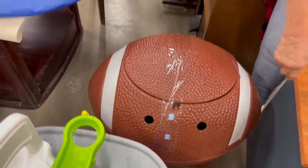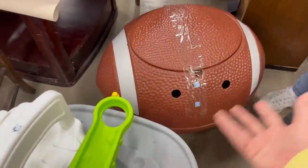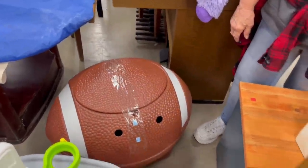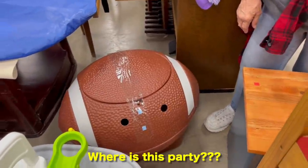I put ice in it, put the beer in it. Oh, that's a good idea too. That's what I would do. And the guac, like have ice in the bottom, a little bowl of guac and beer. Yeah, that'd be fire. Where is this party?